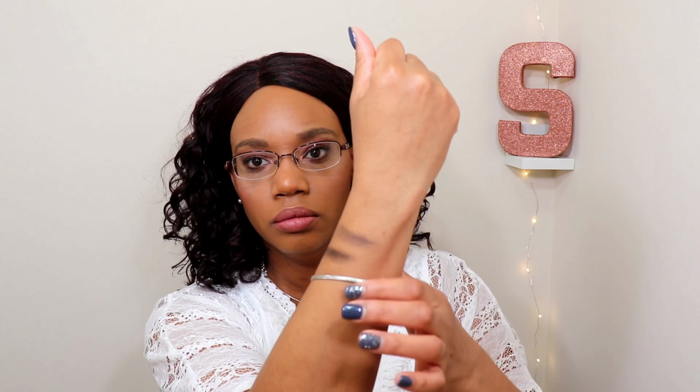Unfortunately, these two colors here, the gray and the black, are very patchy. They are not very pigmented at all, and they just don't look right on your eye. So I'm gonna swatch both of them so you can see it. This one here, that's the gray. This one here is the black. I'm gonna try to build them up a little bit so you can see. I'm gonna show you how it applies.